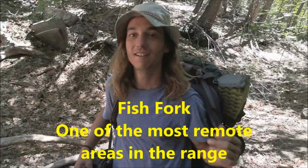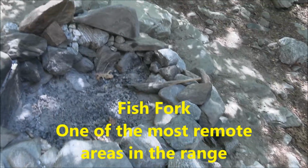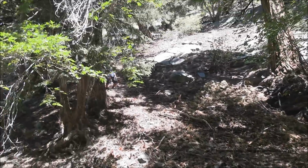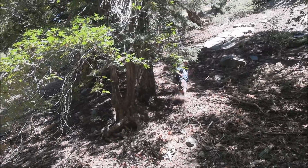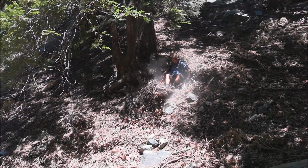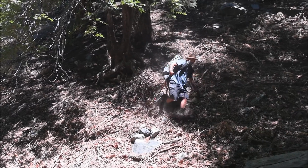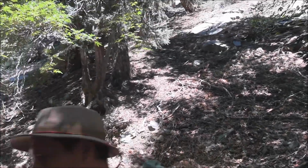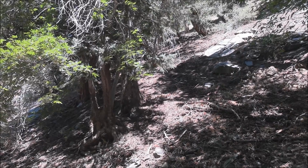So here we are at Fish Fork. Couldn't find the trail. The signs over here, we'll show you that in a minute. Here's the actual camp. This is not Little Fish Fork, this is Fish Fork. First for myself. And here come these guys. Adam, followed by Joseph, and then Arizona behind him.